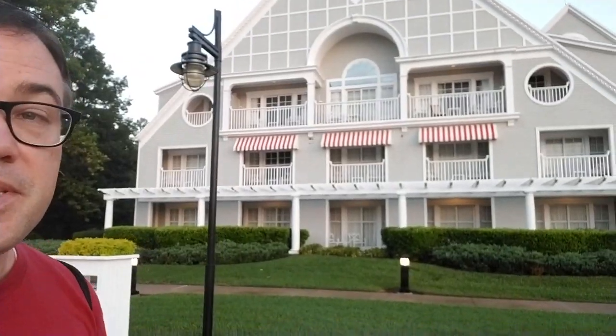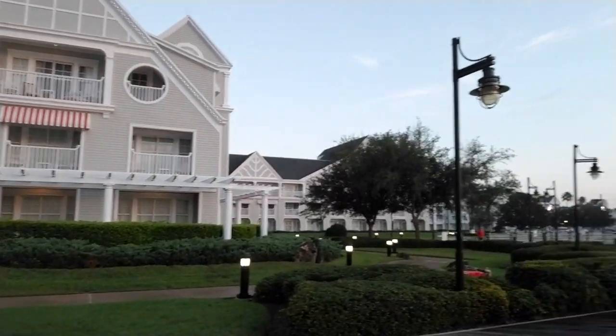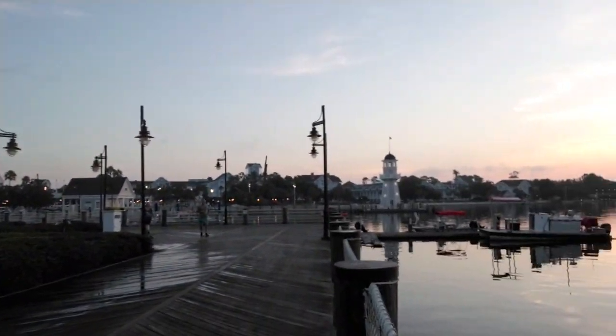It is always fairly peaceful out here, but you do get the occasional worker setting things up for the day. A lot of runners, you see a lot of runners around this. I think they said something like a 3K loop, so 1.8 miles, something like that, around this area. You can see the Swan and Dolphin behind me there. I am still next to the Yacht Club. This is Yacht Club over here.